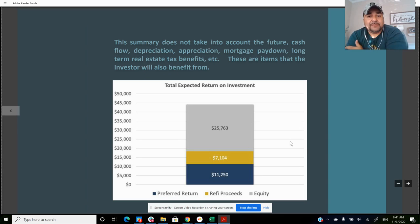So this kind of breaks it down. People like charts and graphs and cool stuff. 11,000 on your preferred return, refi 7,100, and your equity. Look, guys, this does not even take into account the future cash flow. Remember when we had $140,000 in cash flow? 2% still belongs to the investor. So 2% of that is $2,800. So every month you're still going to get a $200 check. That's not even counted in this return.